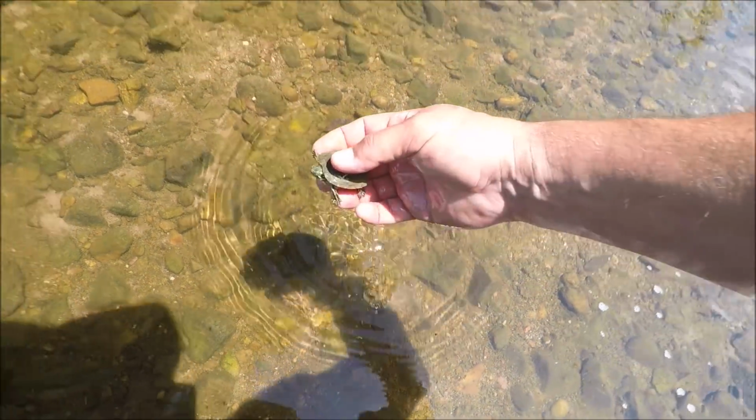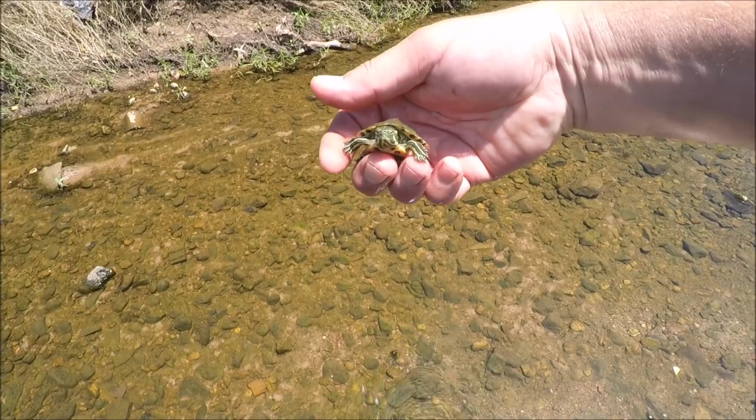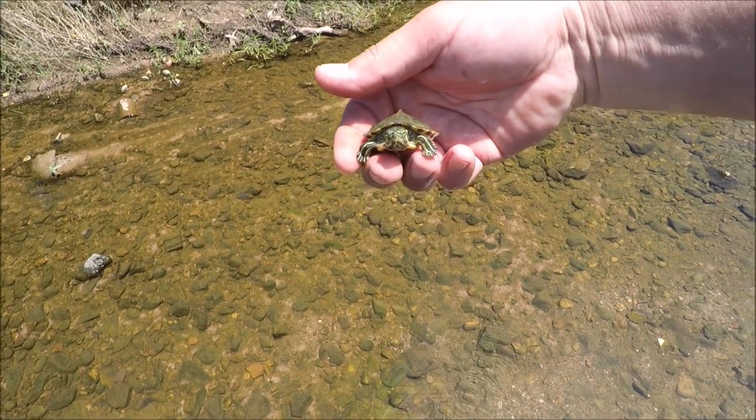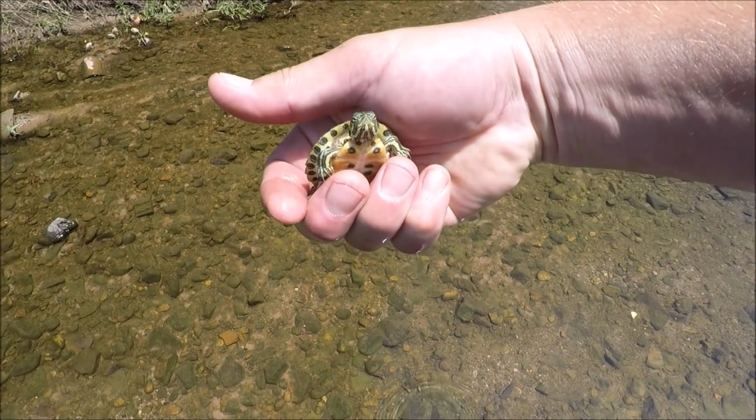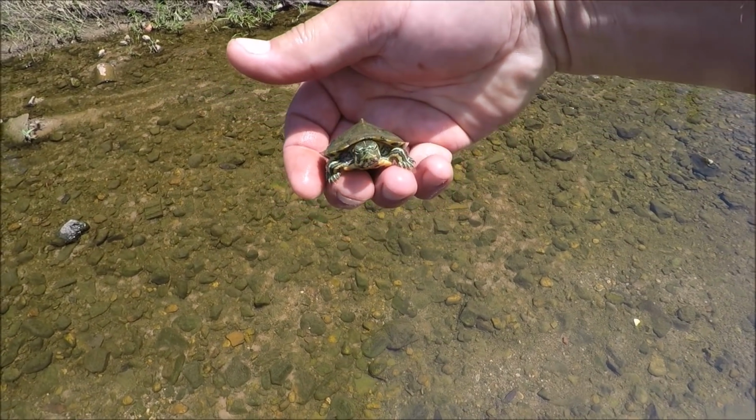Look at you, little slider. Now that's definitely a little slider. Look at his little yellow and green stripe, little yellow belly. Look at that.